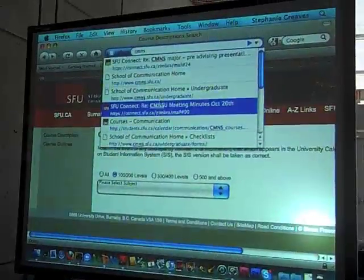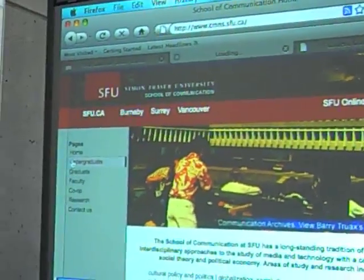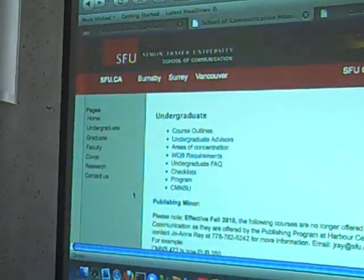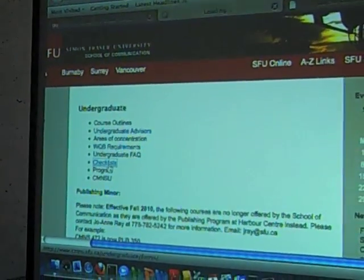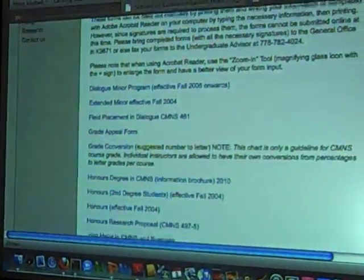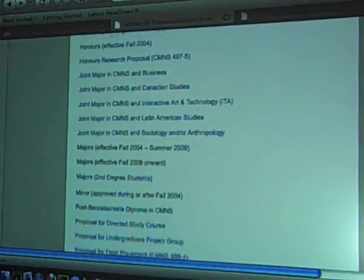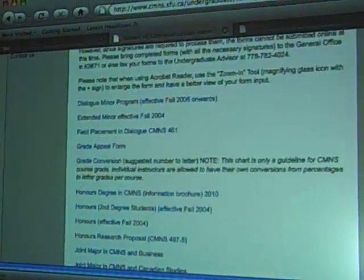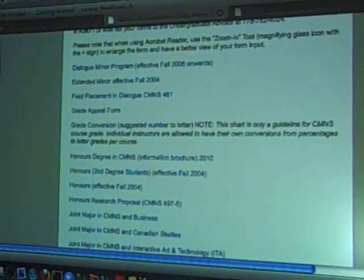And the checklists are all found... there we go. Undergraduate. And then you would move on to checklists. And there they are. They're all listed. And you would scroll down again, looking for all the joint majors, the minor program, and any extended minor as well.